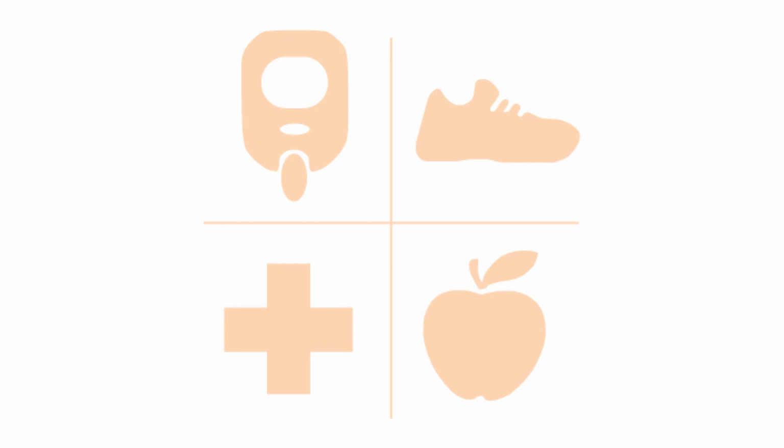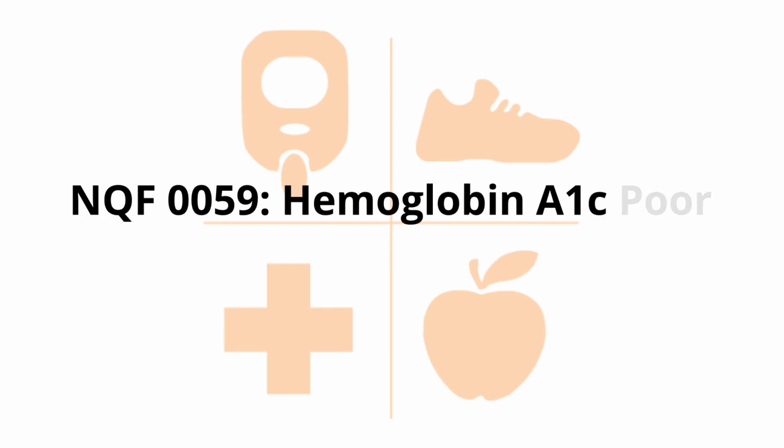Additionally, sharing diabetes measure data with your staff, such as NQF59, hemoglobin A1C poor control, provides an up-to-date look at your patients with diabetes whose A1C is in poor control. In turn, sharing this data can help drive improvement and improve overall patient care.